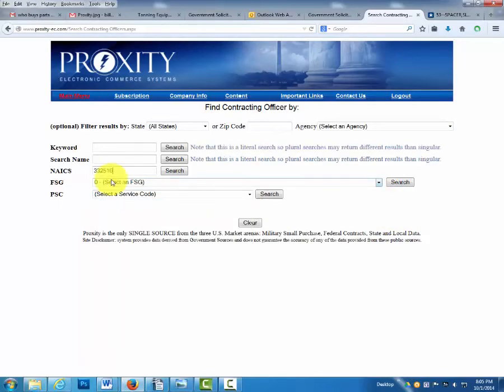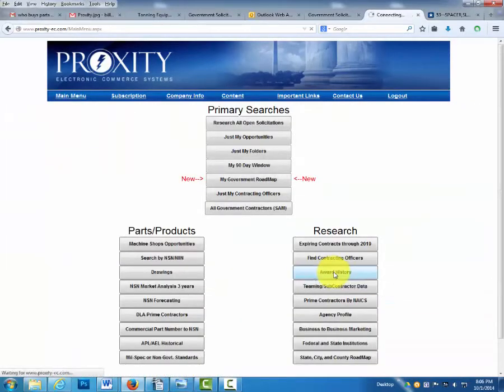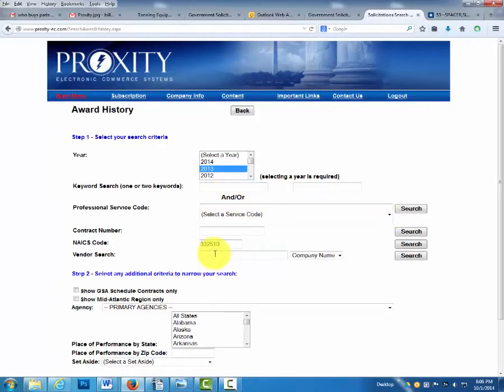We're going to use NAICS code 332510, which is hardware manufacturing. And these are contracting officers across all agencies that are purchasing hardware for the government. Award history. Let's pick 2013. You can look for keywords, Professional Service Code. Again, we're going to use NAICS code 332510.